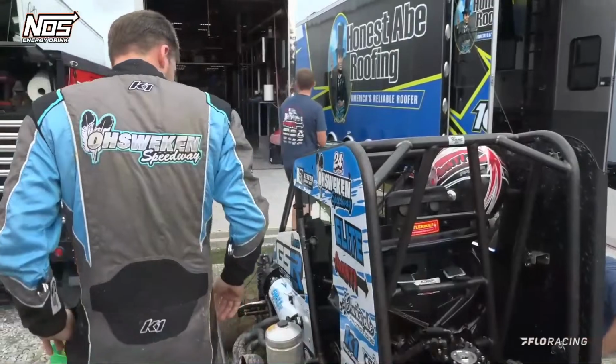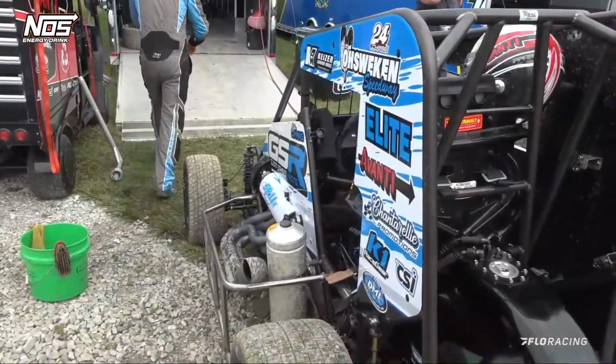Kyle Cummins, despite tricky track conditions, did get some valuable passing points in there, 8th to 4th in Simpson Race Products heat race number 1.